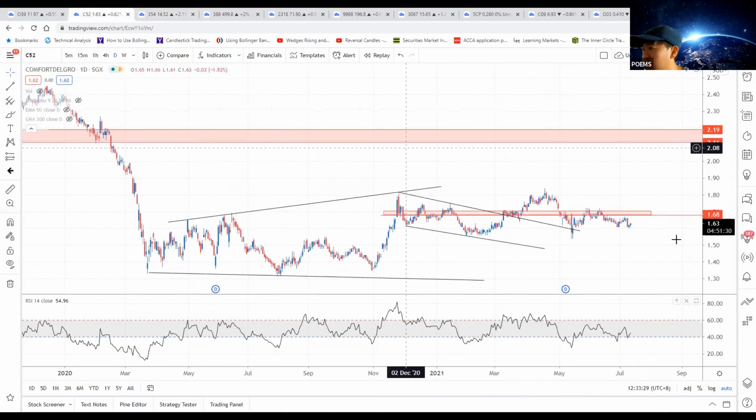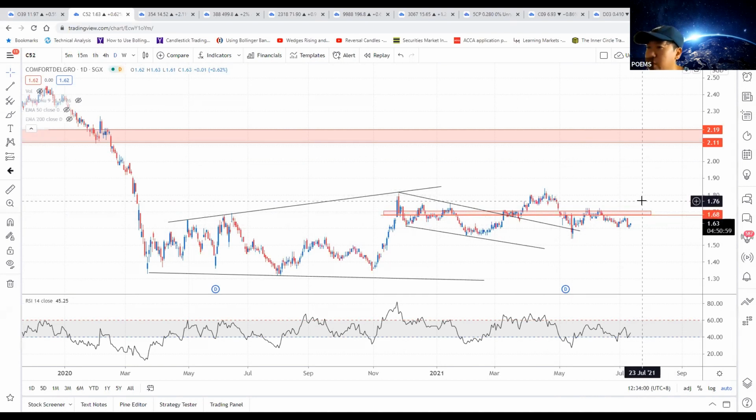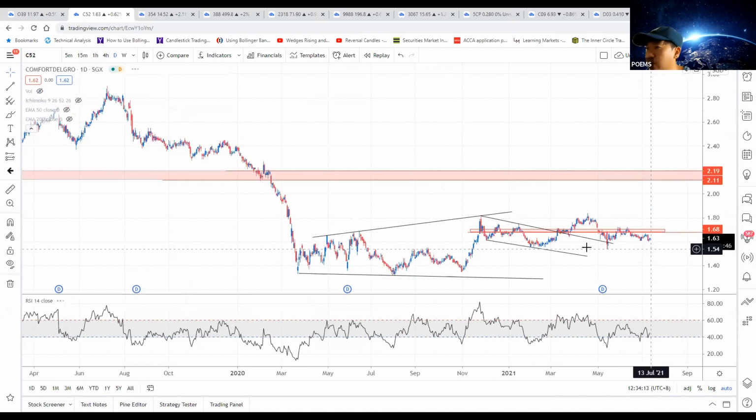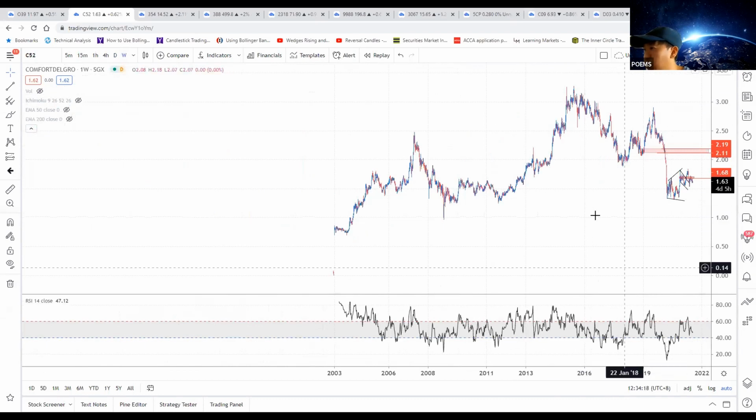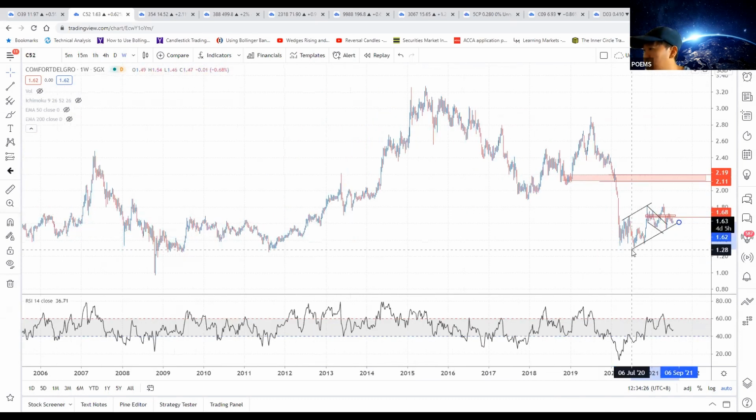Next one will be ComfortDelGro, still ranging tightly, so not much comment for ComfortDelGro. Like what Paul mentioned, ComfortDelGro is mostly on the reopening play of the economy, and then back to normalization. However, I think Grab is still a formidable opponent. Based on what the technicals are showing, if price breaks 1.68, I think the 1.80 to 1.76 resistance zone is likely to be the next powerful resistance that will cause a sell down eventually. If it breaks, then long term 2.11 to 2.19, yes, you may target, but if you look at the whole chart, we are perpetually in a very strong downtrend right now. In fact, this is much more corrective right now. If we enlarge it, it will look like a weekly bearish flag going forward.